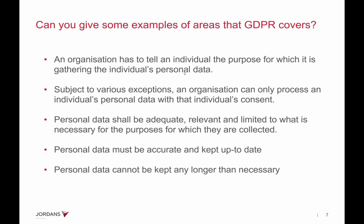And I'm often asked, how long? What does the law say is the correct time limit? Well, there isn't a simple time limit. It's up to your business to determine itself what's a necessary period, and then it has to be able to justify its choice as to what period it chooses.